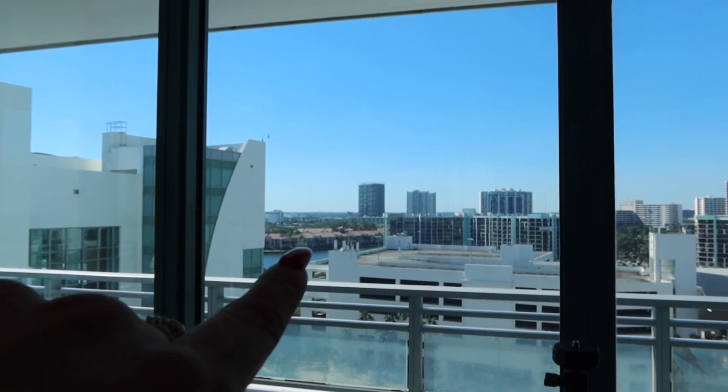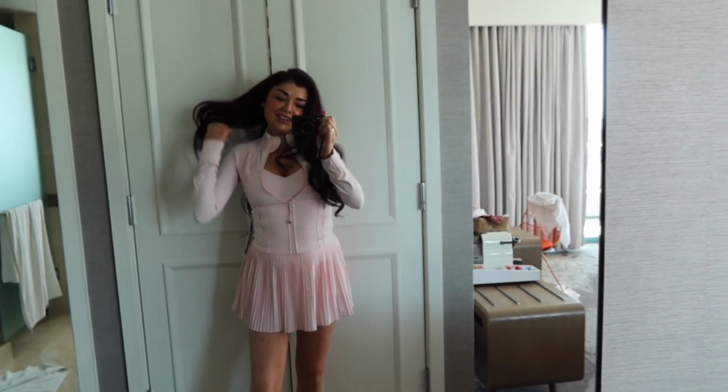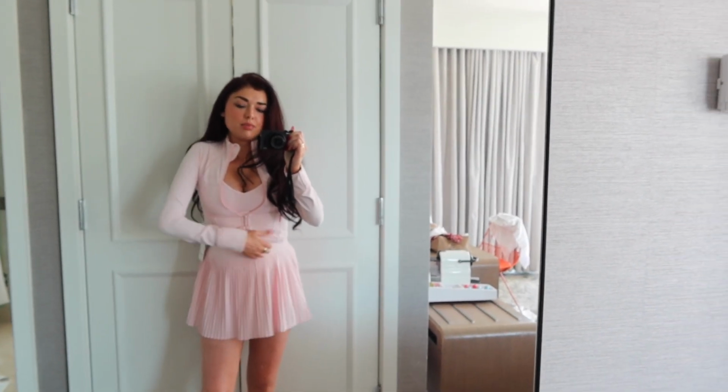So this is where I'm going. I'm gonna go walk there, but I'm not gonna wear the jacket to go on my walk. But okay, here's the outfit. Isn't it cute? So everything is the same color. I will say the skirt might be a tiny bit big.